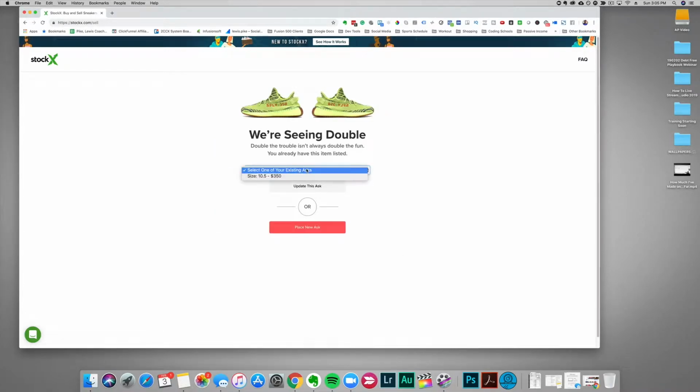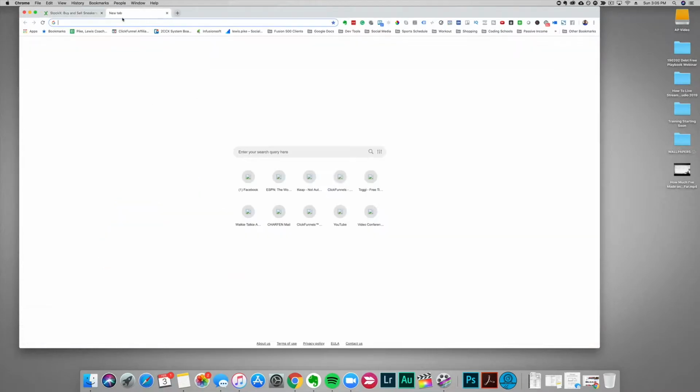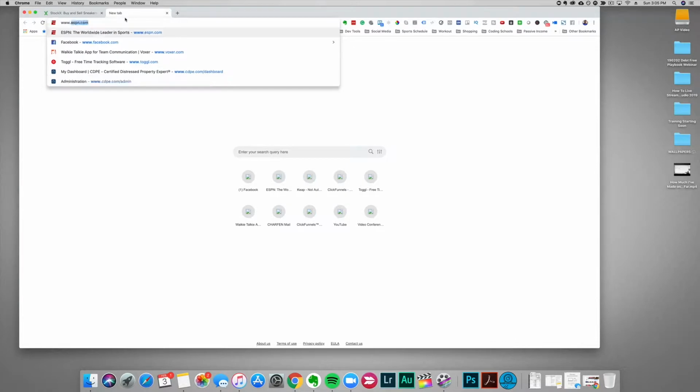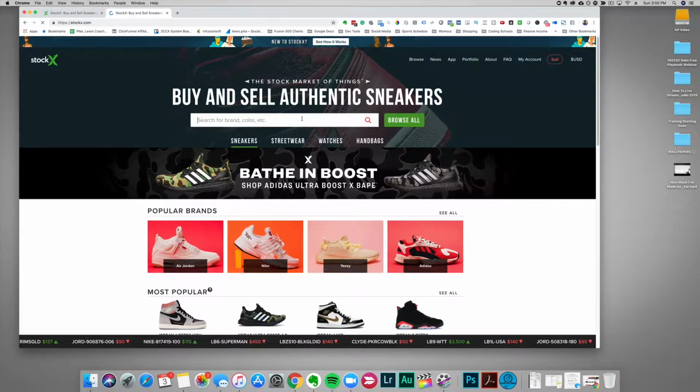and let's go here, and I think I already have one set up for this one. So let's update the ad. I think I originally had it for around $350, but if I click now for sell now, this is the highest bid. But better yet, let's just go open up a new tab here, and let's see what they sell for.